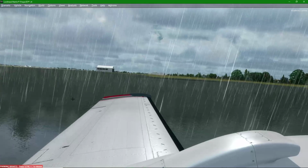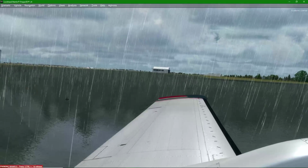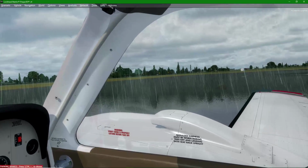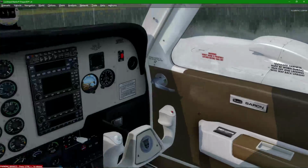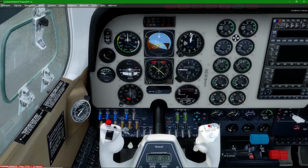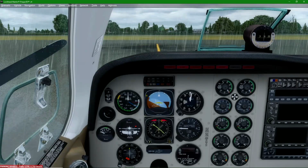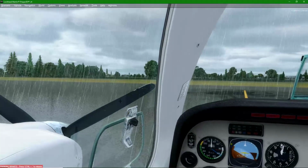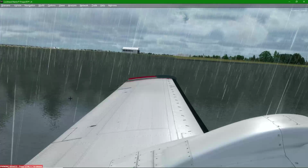Why don't you go to an airport where your own airplane's not going to try to kill you? Because that's no fun. You saw how fun that was. I only get to do this in the simulator, so I'll do it every chance I get. This is beautiful.